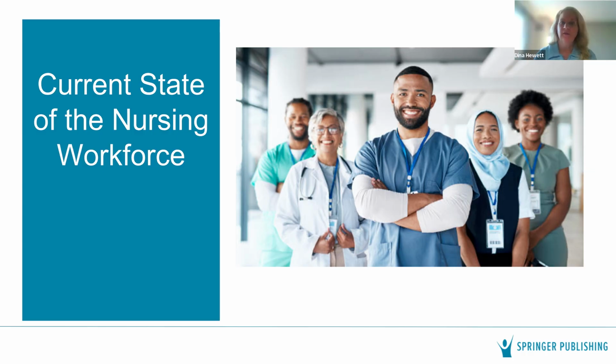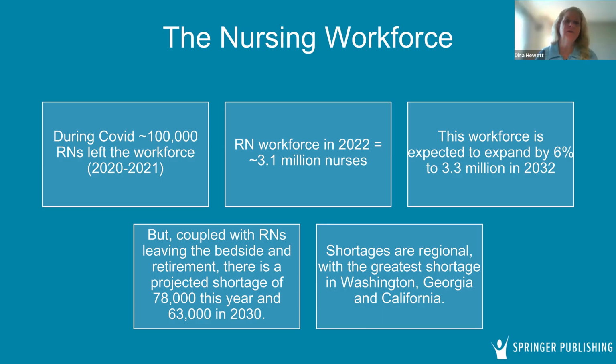So a little bit about the current state of the nursing workforce. And I chose this graphic because it's a great representation of the diversity that we're starting to see more and more of in nursing education and in the nursing workforce that we're experiencing. So jumping into the state of the nursing workforce, we know from some of the data that has been gathered over the last several years that approximately 100,000 nurses left the workforce during COVID and dealing with the increased workload, the mental health, all of the different factors that went into caring for patients during that pandemic.